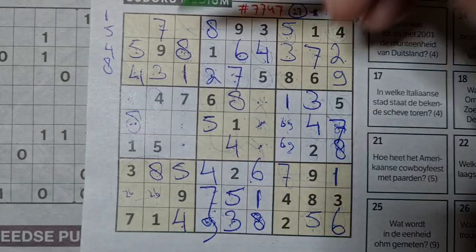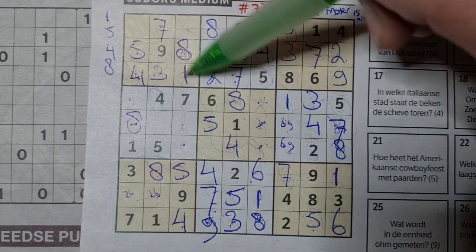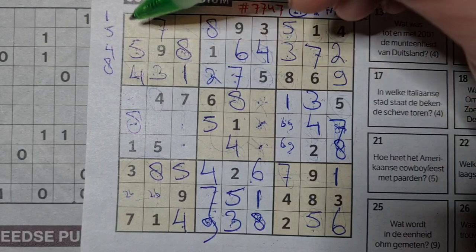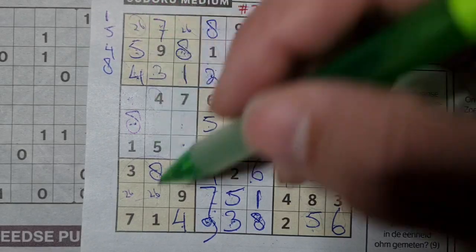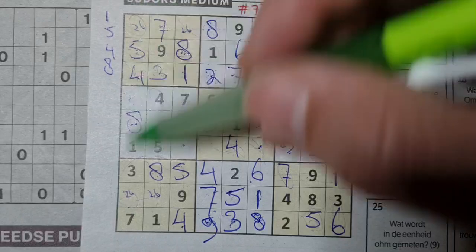This is number 4, number 8. Two missing numbers now in this big square: numbers 1, the 2 is missing, the 3, the 4, the 5, 6 is missing. 2 and a 6. Now we have a pair, 2 and a 6 here. That means one digit left in the first column for number 1.